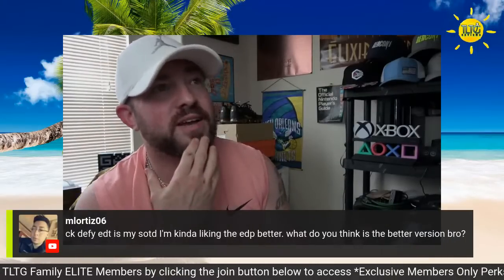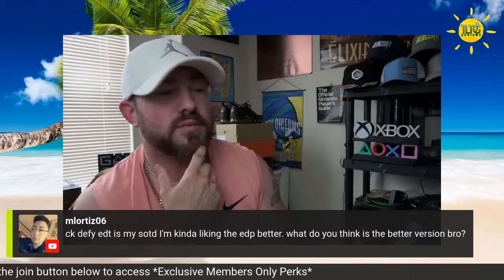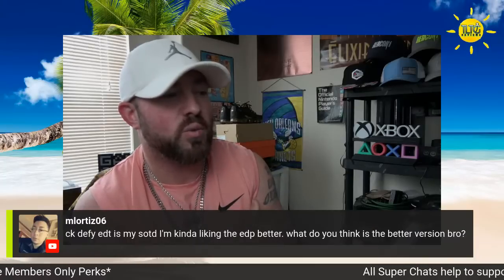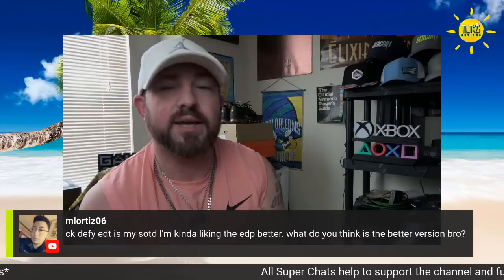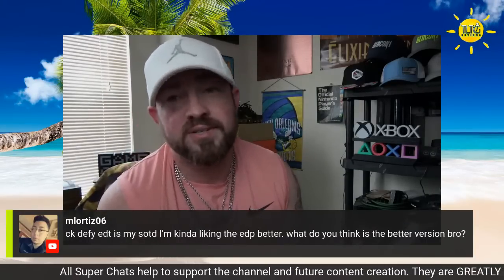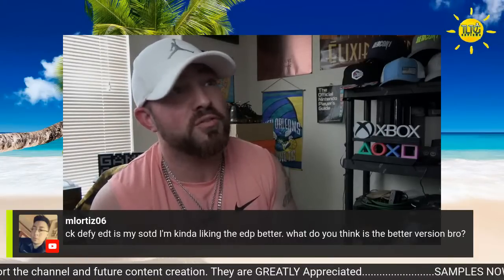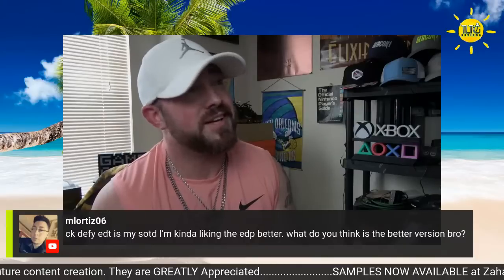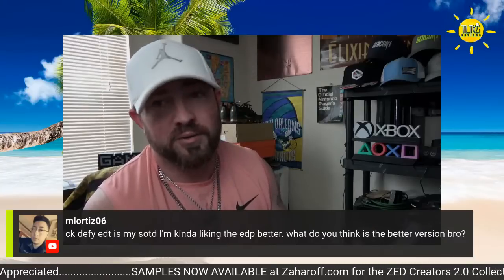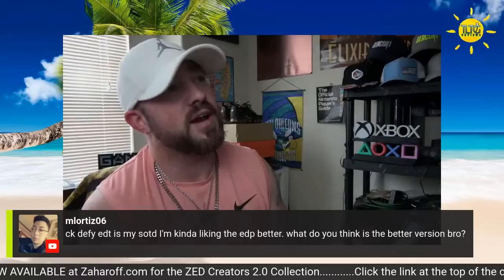Defy EDT is my scent of the day. Kind of liking the EDP better. So I like the EDT a little more. It's like a slightly more woody, less musky YSL Y. And I like that because I'm a big YSL Y fan. But I do like the EDP as well. It's a very, very easy to wear leather accord, you know. So I like both of them, but they smell nothing alike, obviously. EDT and EDP have no relation scent profile-wise, other than they share a bottle and a name. But I'm a fan of the EDT. I prefer it.